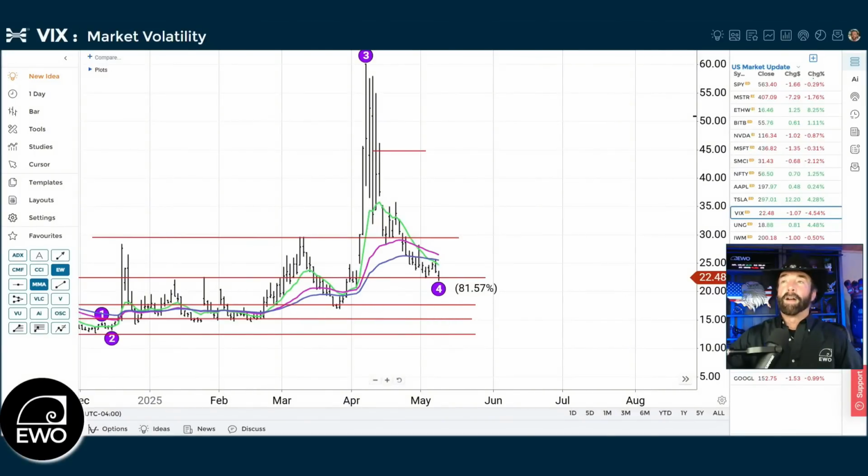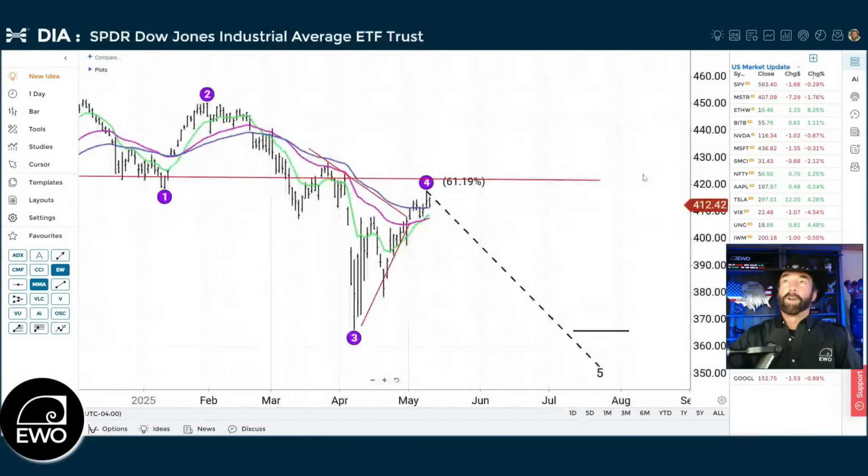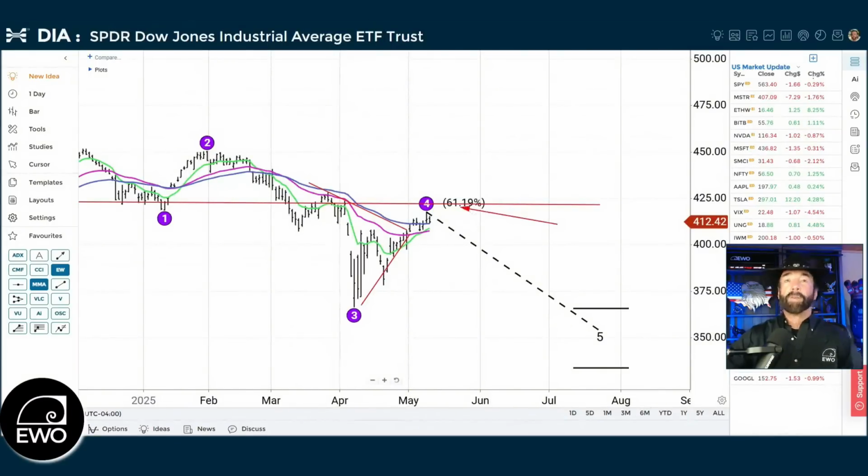If we take a look at the Dow on the DIA, all these charts are going to have very similar patterns here to where they have resistance levels. Now, we haven't had as much of a breakout on this triangle on the DIA that we had on the SPY, much larger breakout on the SPY. And the wave 4 here on the DIA is right at that 61.8% level. As you know, that's my favorite of all Fibonacci levels. It's the strongest level, in my opinion. If you're a currency trader, then 78.6 is a level you look at, but in the equities market, it's 61.8. And the level here to watch is 425.